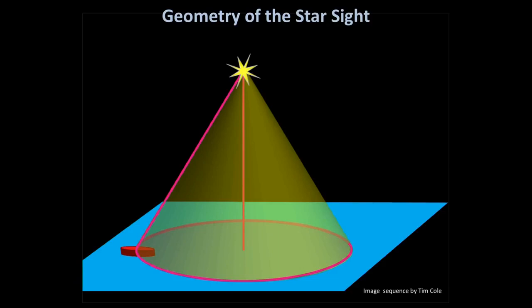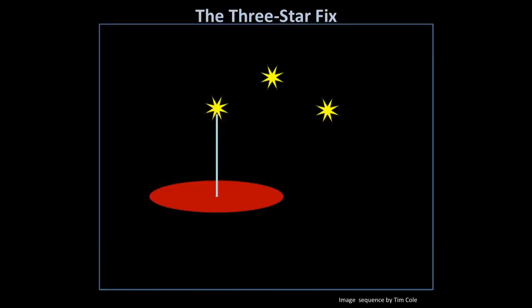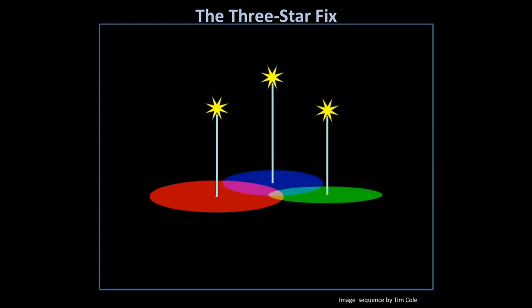We're on that circle. Now let's do this, the classic one that you always find in the books. The classic three-star fix. What we do is take those three geographic positions and draw circles around them and link them together. Now, which stars do you use? It turns out that the handbooks are helpful there too. They list, for any given time, three stars to give you the best possible fix and a bunch of alternates. So they really do cover this.